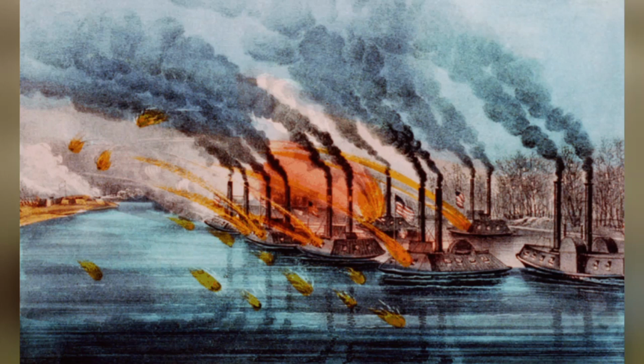Well, it's the 7th of February. The Union gunboats Cincinnati, St. Louis, and Essex returned to Cairo, with the whistles blowing and flying Fort Henry's captured Confederate flags upside down.